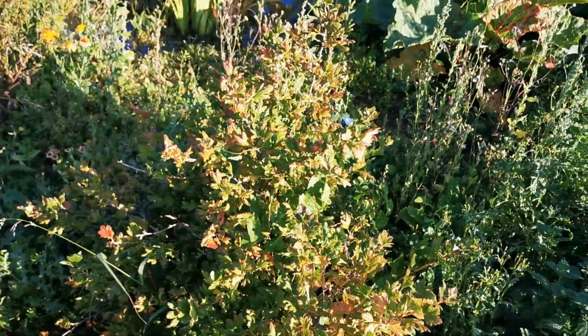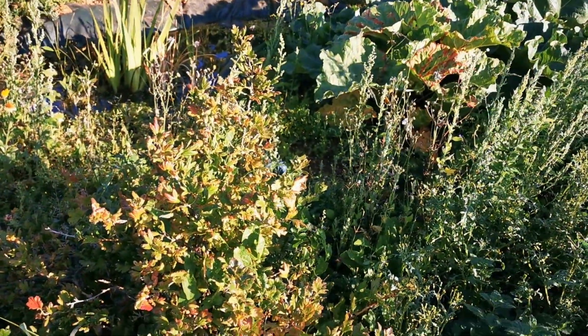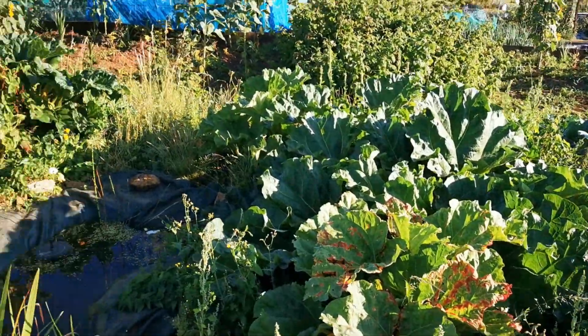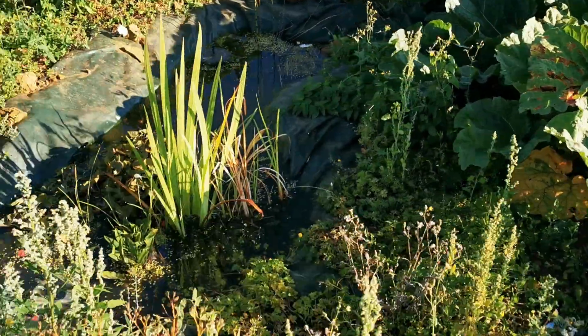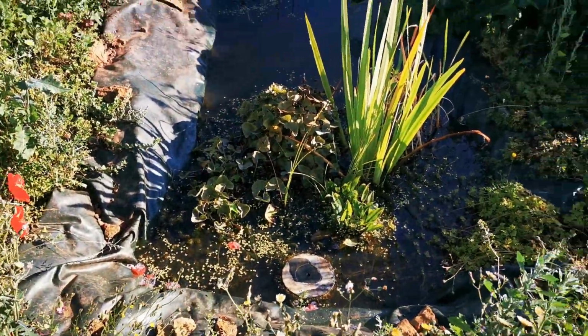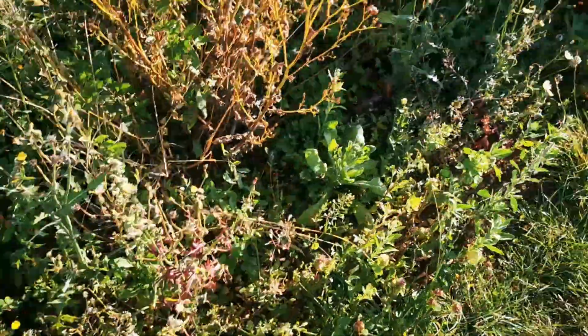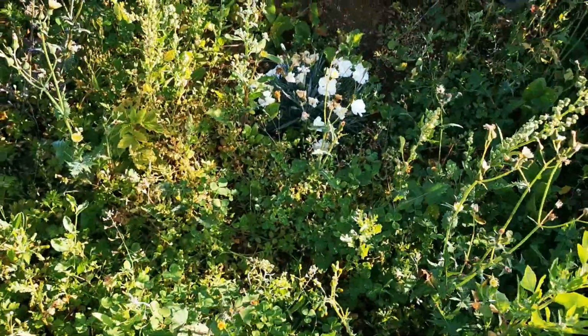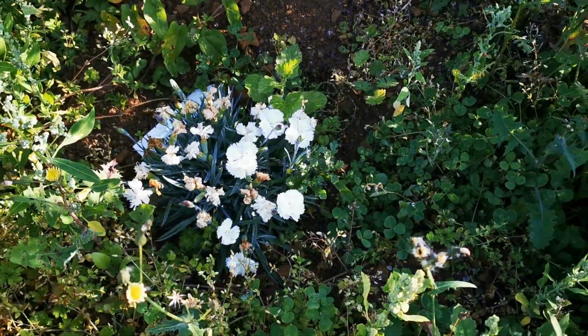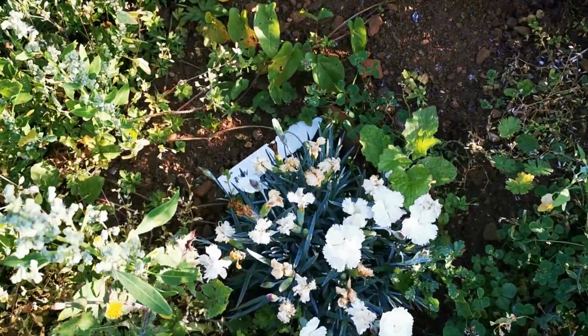Gooseberries, second year running we were far too late in picking them. What can I say? Rhubarb, gonna have to pick a load of that today. Pond is looking good. No idea if there's any life in there at the minute, but we'll see. We've got some nice little flowers growing around here actually. These are the little ones that I planted in. Is that nice little white one? I can't remember what it is actually. Can we see that?